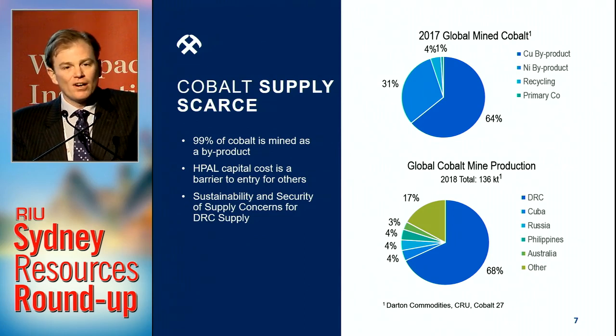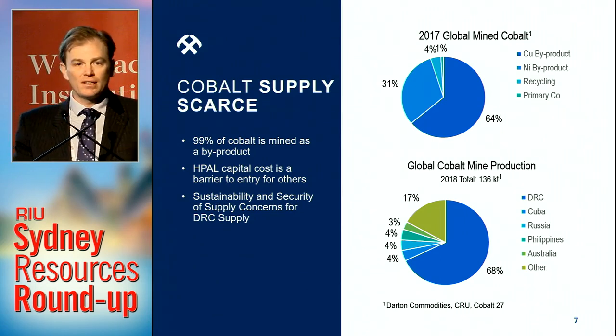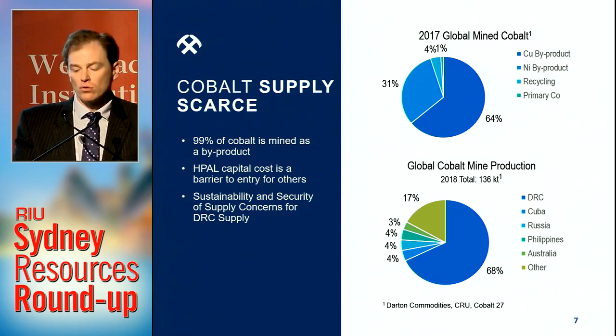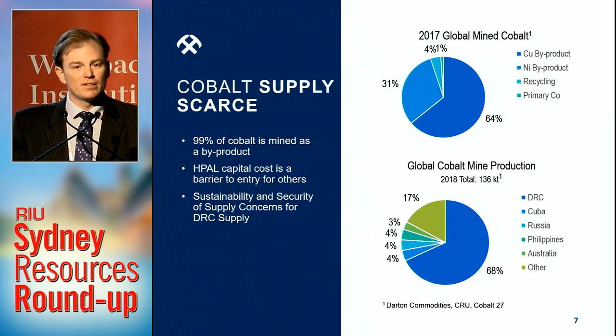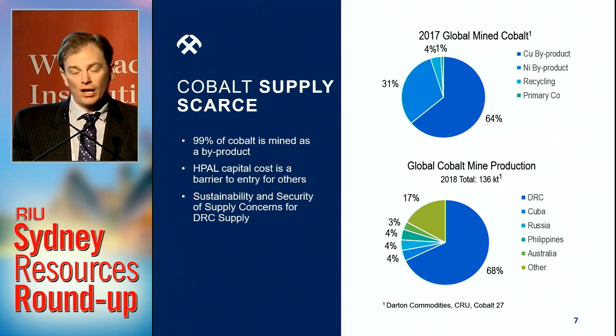So on the supply side, it's a perfect storm. You've got the cobalt supply, the metal is very scarce. 99% of all cobalt is actually produced as a byproduct of nickel and copper mining. To get new supply onto the market, you actually need improved nickel and copper prices to drive that new production.